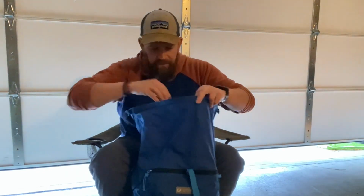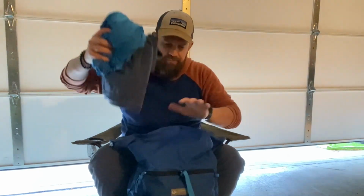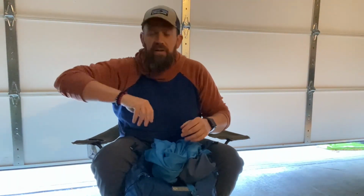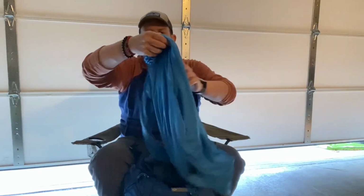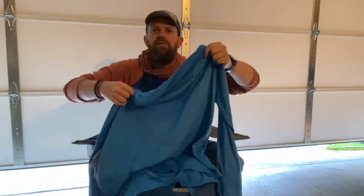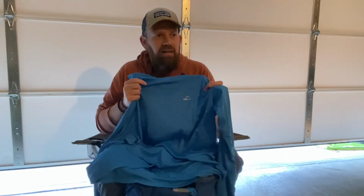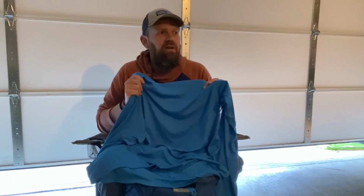1, 2, 3. All right, so next up, we're gonna talk about the clothing. So, I don't know why this is in here. We'll edit that out. So the clothing that I used for 2022, these were new this year, was going with the sun hoodies versus just like a t-shirt or the button-up Columbia shirts. I really like the sun hoodie. I used this exact one on every trip I went on this year.